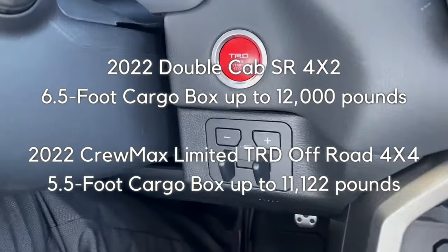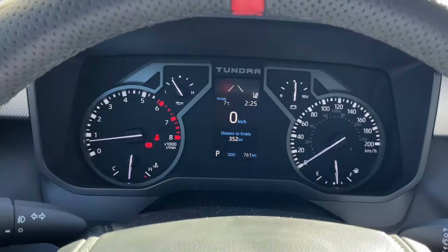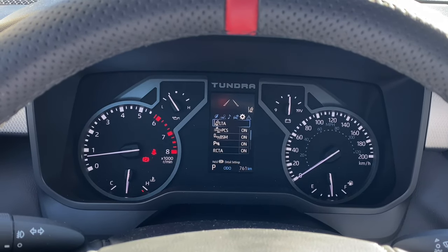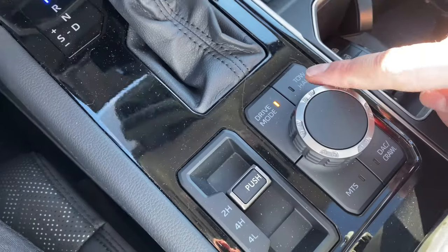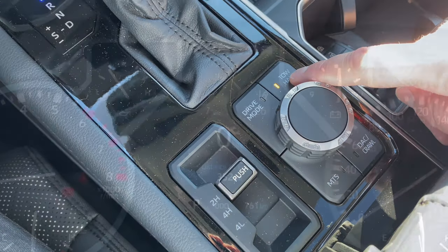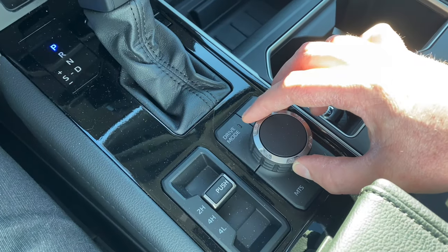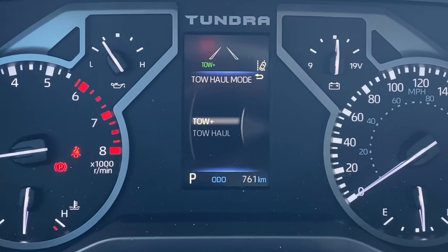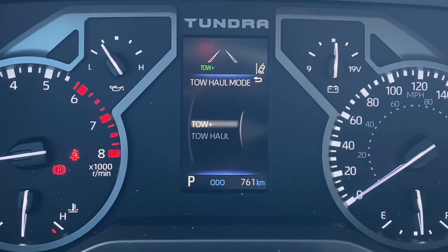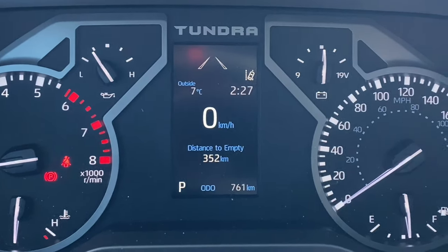When towing, the Tundra's built-in trailer brake controller can be controlled automatically or manually. The trailer brake type can be saved in the new trailer garage within the multi-information display for a quick future setup. A new tow haul feature has been added. Tow haul should be used for lighter trailers that weigh less than 5,000 pounds. The new tow plus mode is used when towing heavier loads above 5,000 pounds. This new tow plus feature further enhances the throttle input and reduces driver fatigue while providing greater driver confidence and control while towing.